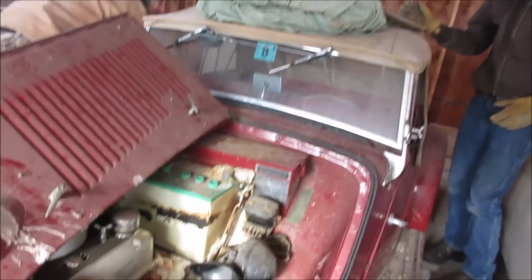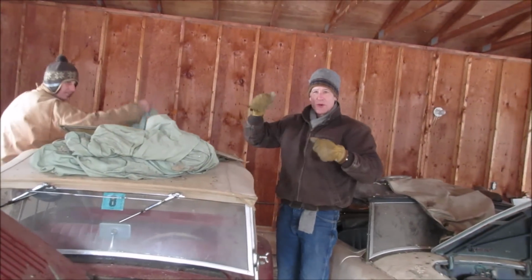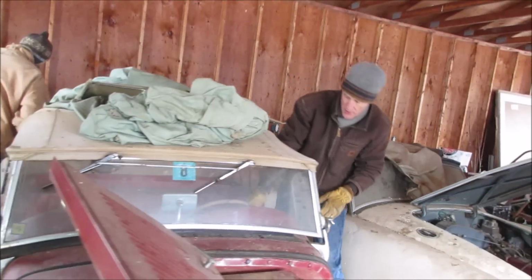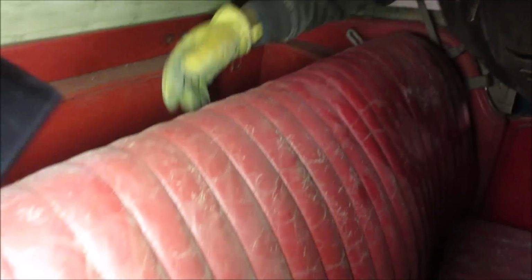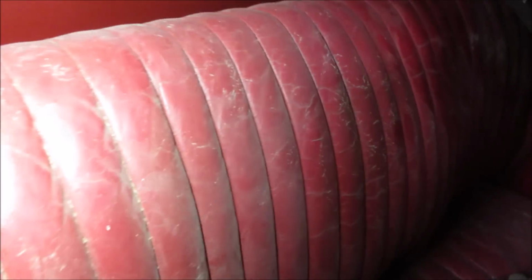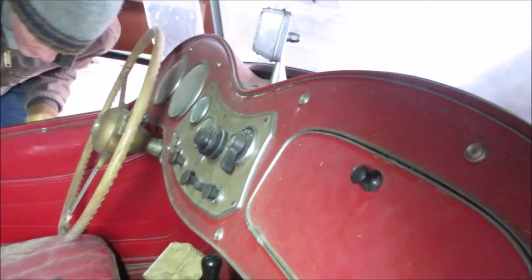On the back side of this big bench seat is the actual crank that goes to turn the engine over. It's got mounting brackets in there. You'd have to kind of go around. It's right there. Okay, yeah. So that's the whole crank that you put through the front of the car, engages the pulley in the front.